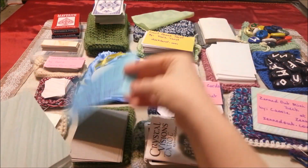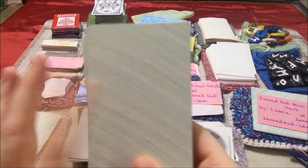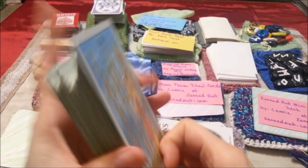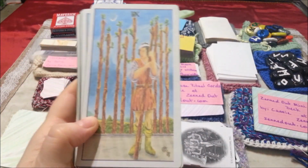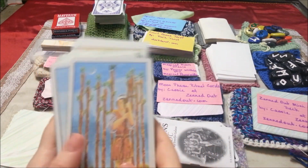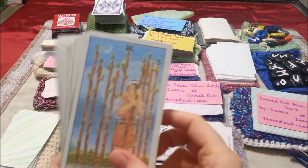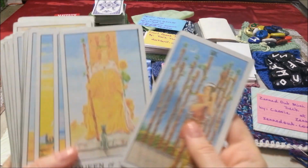So I tend to try to use these cards when I take pictures and such. Again, these are not the backings, but I couldn't do that, so I used my little pencils for it. This has been my most used deck. I use these for studying, I use these for reads, I just use these for everything, and they actually are starting to fade, which disappoints me.